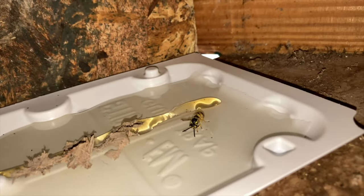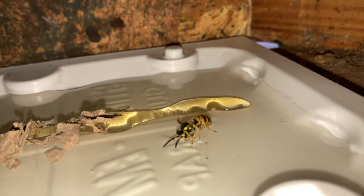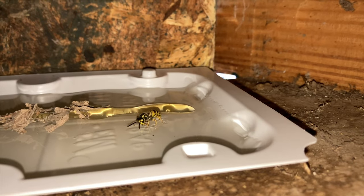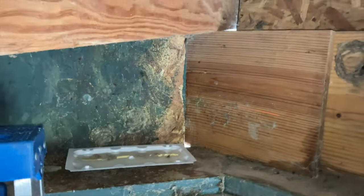So we put it in the trap. With any luck, that will draw others in. So here we have the bait wasp in the glue trap. And wasps will release a pheromone that will attract other wasps. So that's the purpose of doing this.